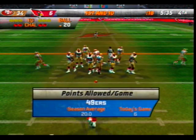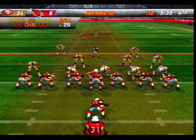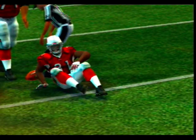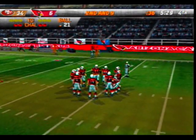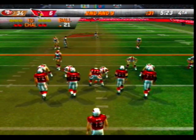It's first and 10. Ball on the 20-yard line. Go make a play. The 49ers with a four-man front. Hand it off to the back. Wheeler is there on the stop at the 21-yard line. Plum takes it up the middle for a yard or two. Second and 9. Ball on the 21-yard line.